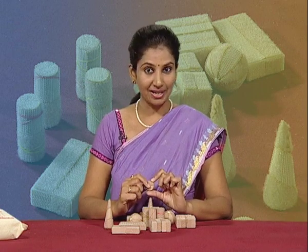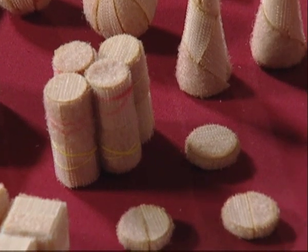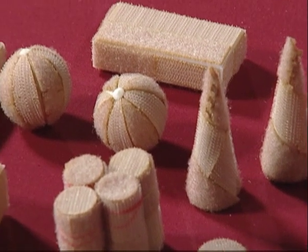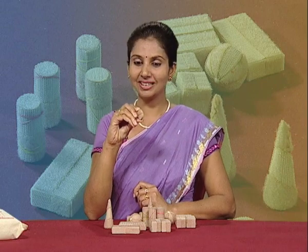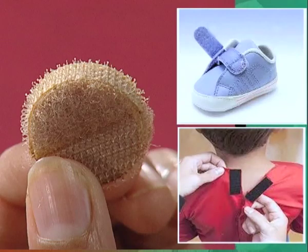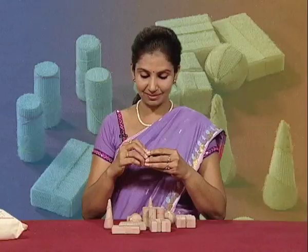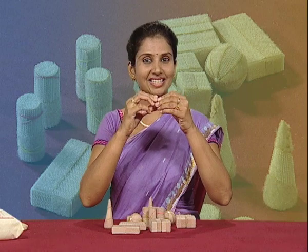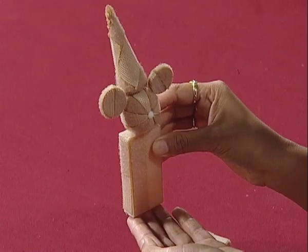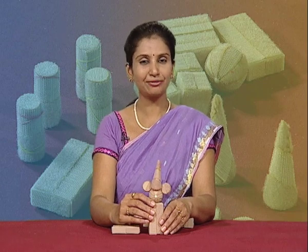These shapes are made up of plastic. Can you observe closely to find out with which material they are covered? All these are covered with Velcro. We also see this in our shoes, clothes, or toys. With the help of this, these shapes can be stuck like this. Can you observe and tell me what I have created? We can form many different objects which are look-alike of real-life objects.